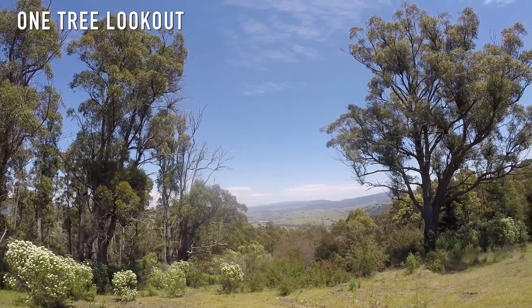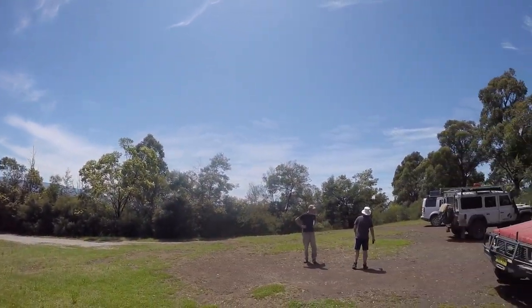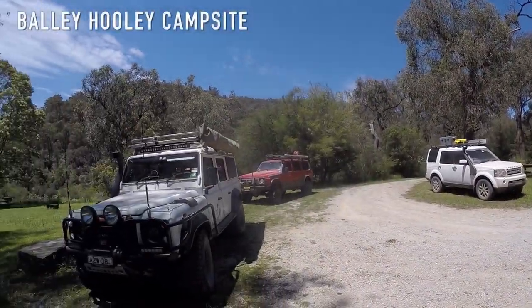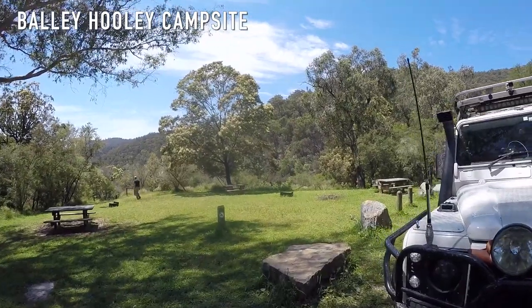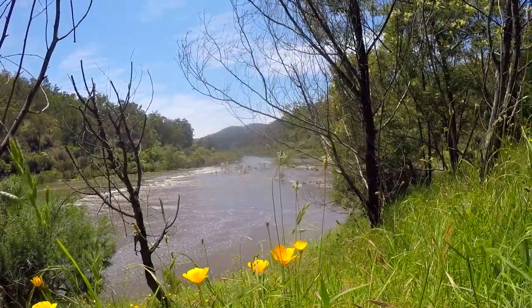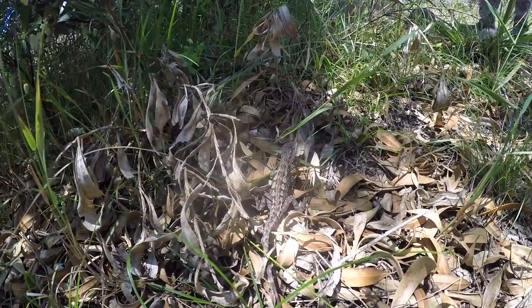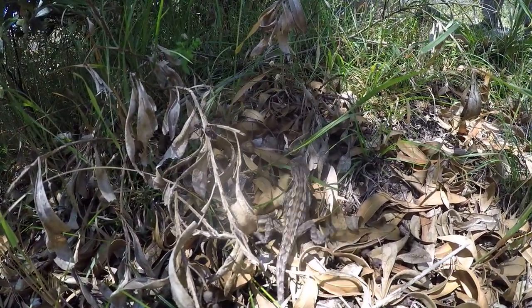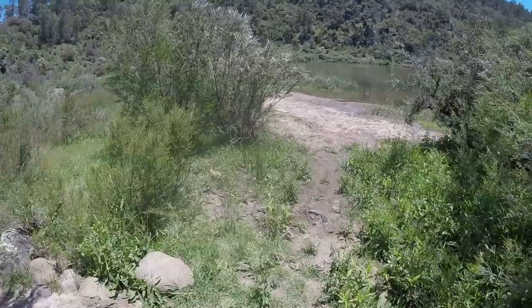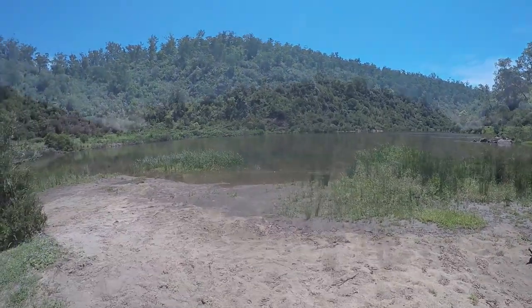One tree lookout. To be honest, the trees have grown. The other side. It's a snowy. It's much quieter here.